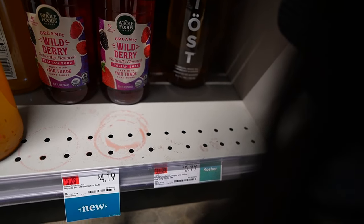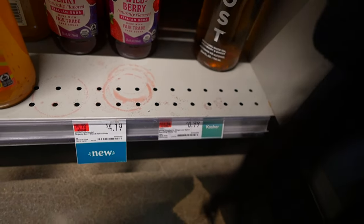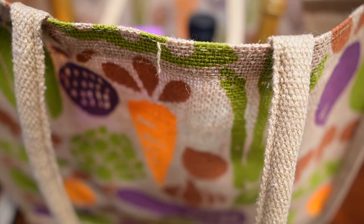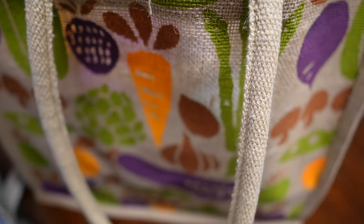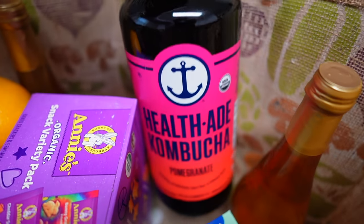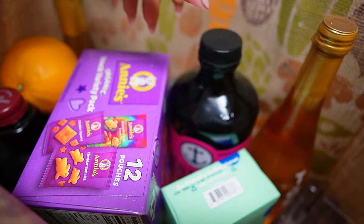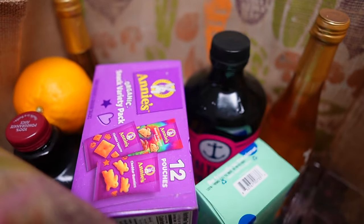It's like one more in here. This one is cranberry and ginger. I think they're all the same. I'm just gonna get this one. All right, I'm back home. This is my Trader Joe's bag, but I went to Whole Foods. I just got some kombucha. I ended up getting a bunch of pomegranate stuff because I figure maybe I can make a little pomegranate drink.